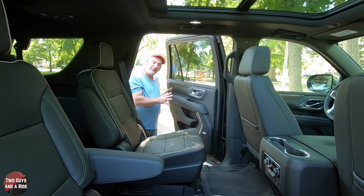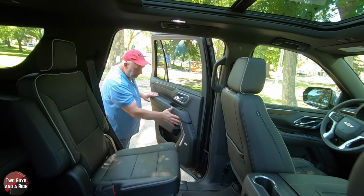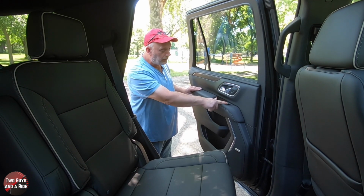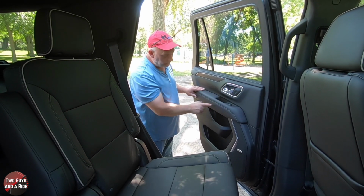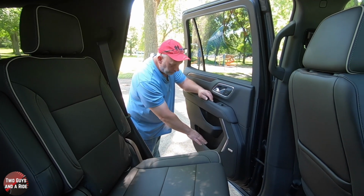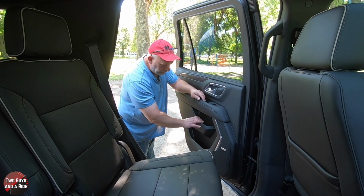All right, stepping into the second row, of course, you got the same nice finish and combinations on the door. You have your express down power window button here, unlock buttons, and then you have similar storage here, not quite as much as the front door, of course, but you do have ample storage in the door.